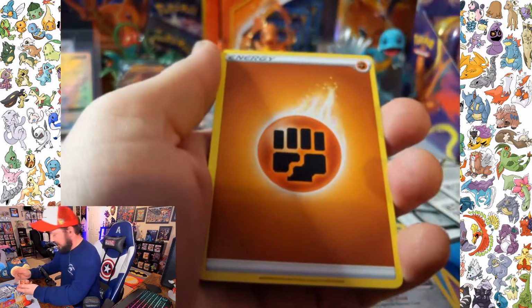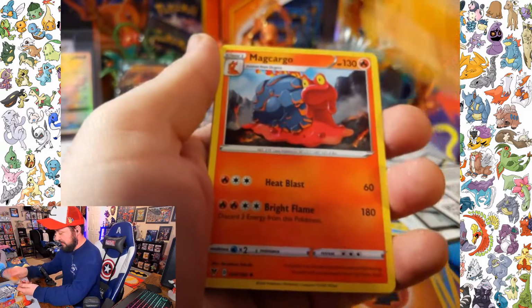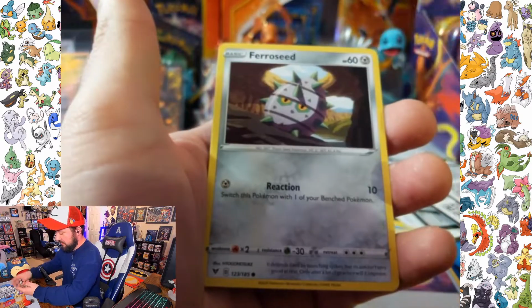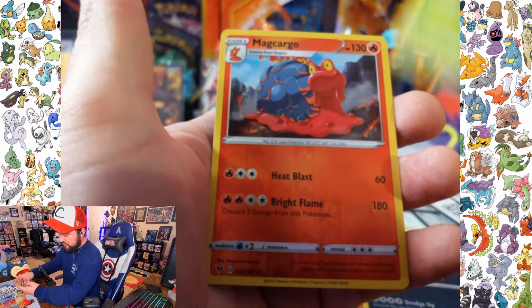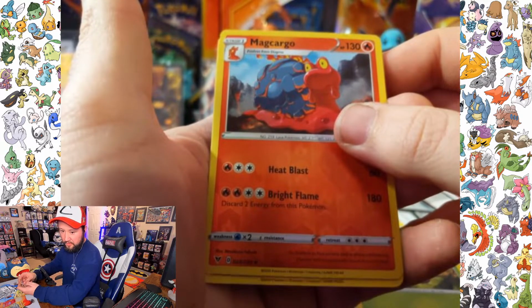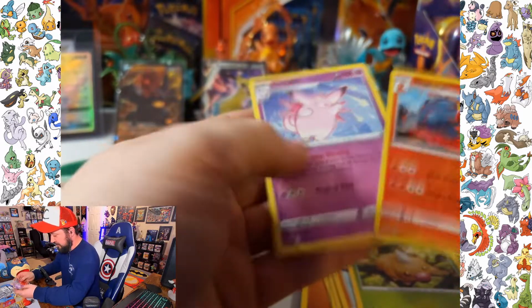Oh, check it out. To end the session, fighting energy. Hitmontop, we got a Mackargo. We got a Drones Room. We got a Duskull. We got a Ferroseed, Riolu, Sandile, Weedle. Mackargo is the reverse. You get anything? Oh, non-holo Clefable to end the day.